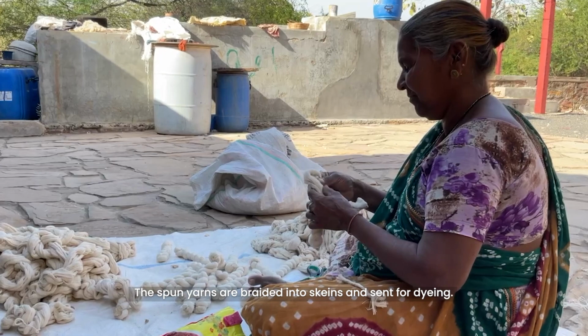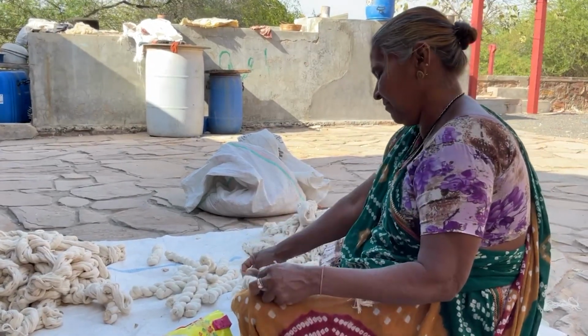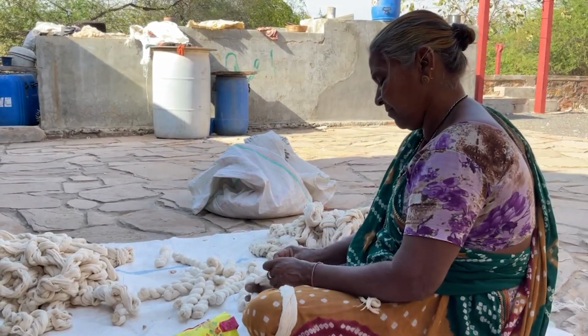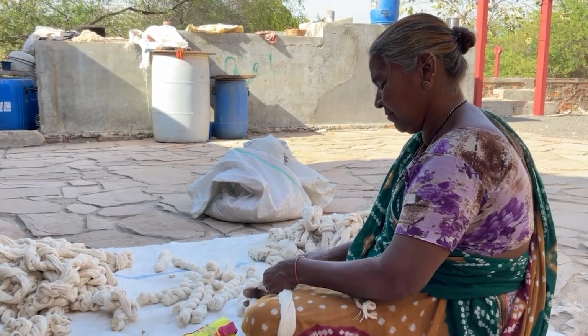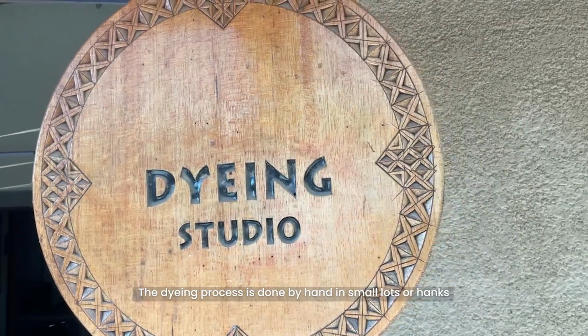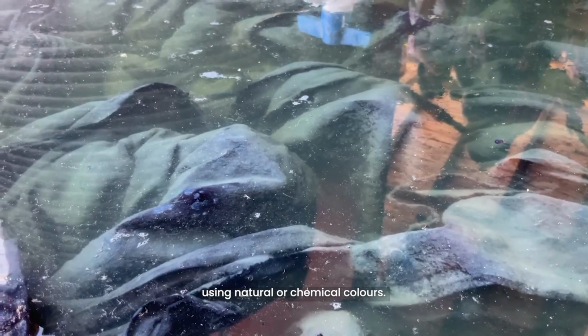The spun yarns are braided into skeins and sent for dyeing. The dyeing process is done by hand in small lots or hanks using natural or chemical colors.